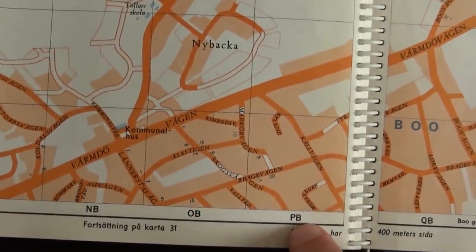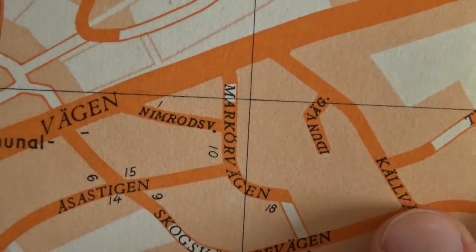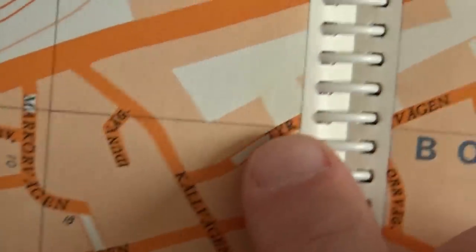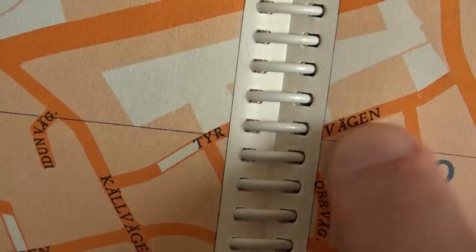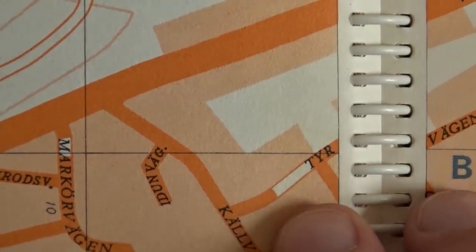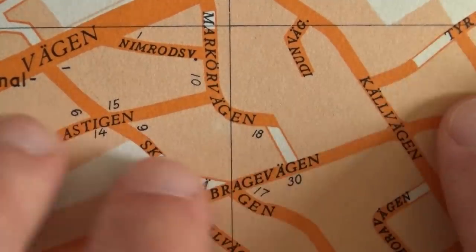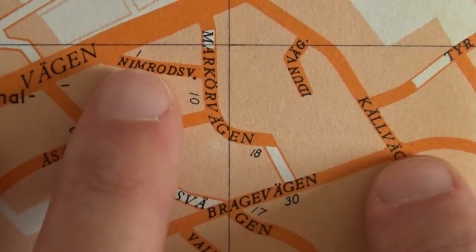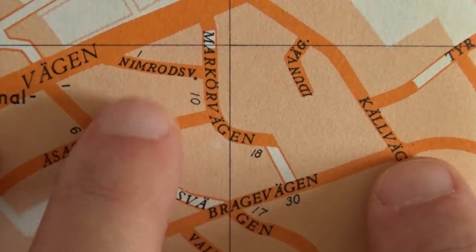Now we will try to find Tyrvägen. Here it is, Tyrvägen. And also in this area I immediately notice a lot of old Norse related names here.